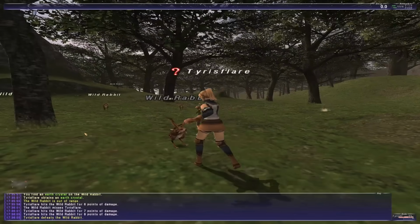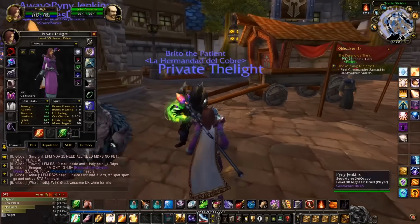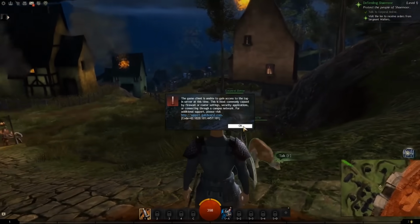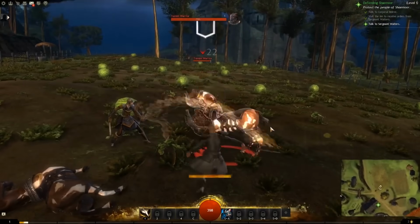MMOs are having a bit of a resurgence recently since Blizzard managed to completely arse up their reputation, which in turn has also almost killed World of Warcraft. But one MMO that has managed to stay around even while the Warcraft juggernaut was still on top is Guild Wars 2. It's your classic medieval fantasy style MMO experience.